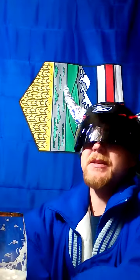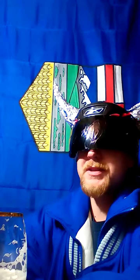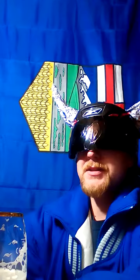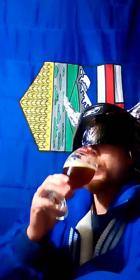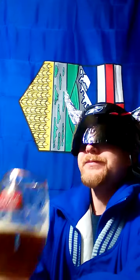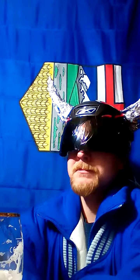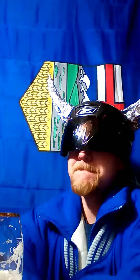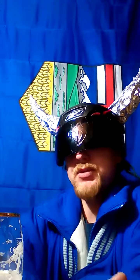There's a lot of flavors going on here, but they're kind of... It starts out a little bit weird. You're getting the maltiness, but I've never had a beer like it. It's just quite peculiar. Maltiness and a strange bitterness in the back. Kind of a planty bitterness.